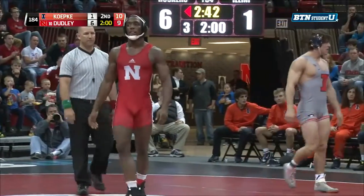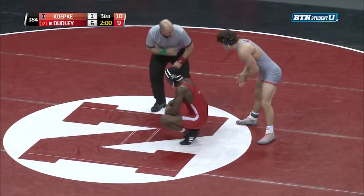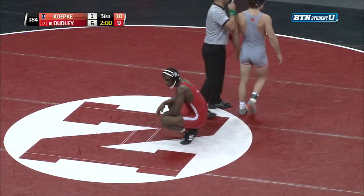That's the end of the second period. TJ Dudley leads this one 6-1. Does have a 2-minute 42-second riding time advantage, so effectively he does have a 7-1 lead.